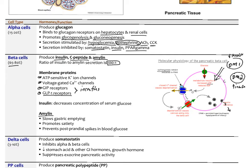That's why sulfonylureas actually can be helpful. They actually increase the insulin even further. Same with the GLP-1 and the GIP agonists. They do the same thing.